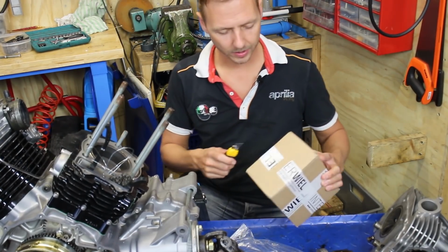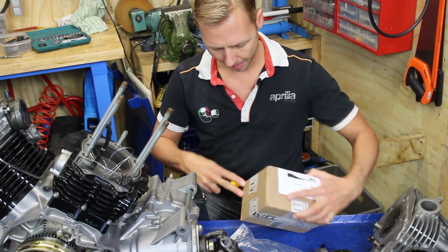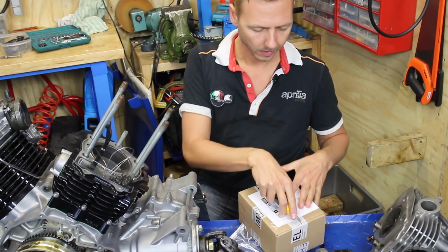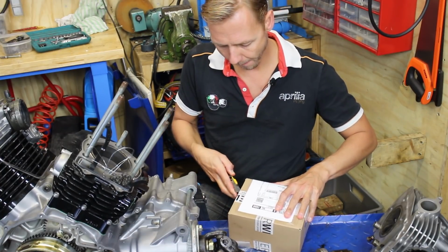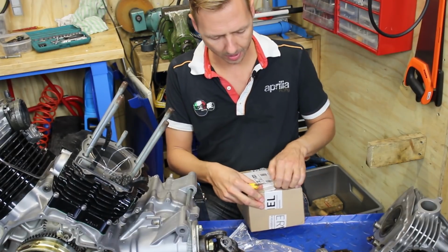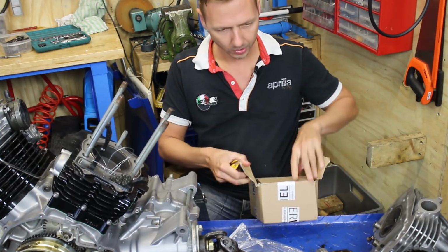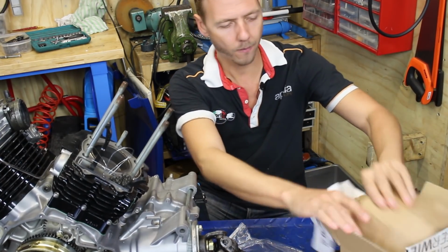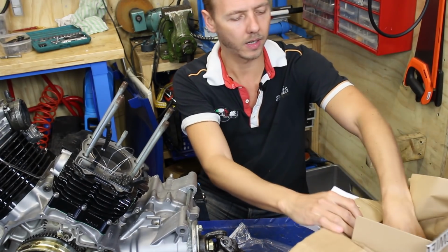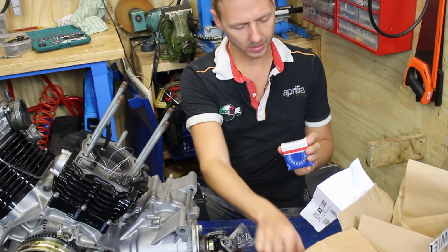Now, I just received them this week, and these are the bearings which I will use instead of the normal bearings that I have in the camshaft. This is an upgrade that everybody is telling each other you should really do when you have the chance, when you have doubt of your cams.